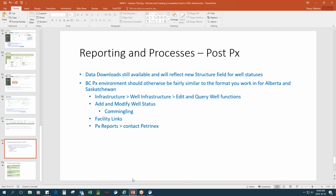I have not gone in to see all of the available reports in Petrinex, but if you had any questions, again, obviously you would go to Petrinex for that. And just to reiterate that OGC will still have the data downloads available, and they'll be updated accordingly.